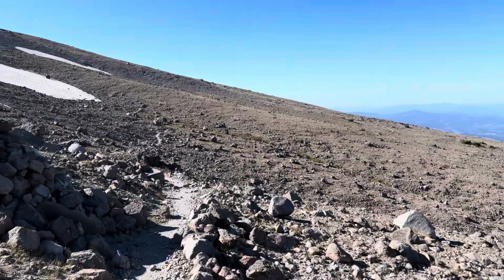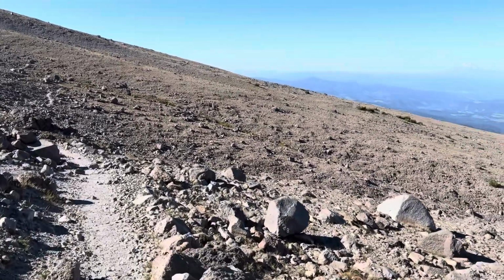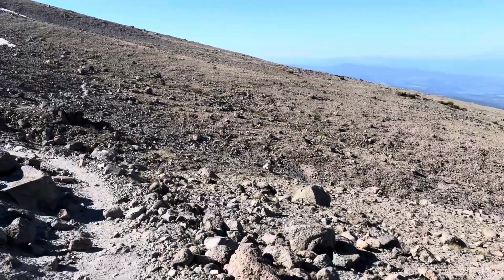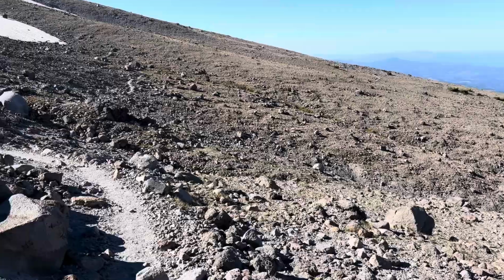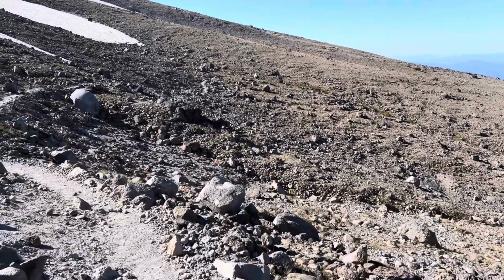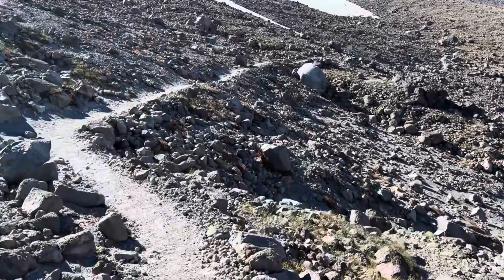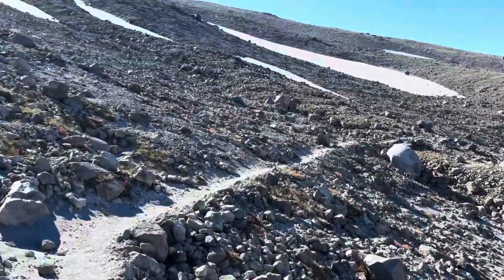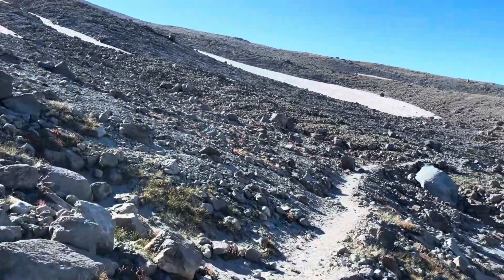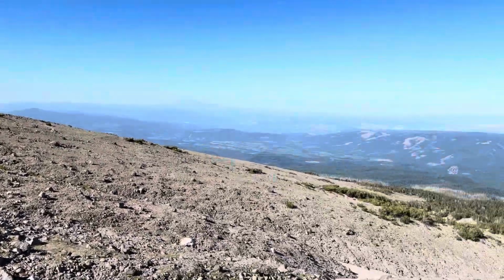This is what I mean about it being a barren landscape on this side of the mountain. I imagine parts of Mount St. Helens, and there's a trail that goes around Mount St. Helens. I think it probably looks a lot like this. Just dust and rock and occasional snowfields. Whew.